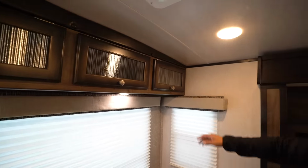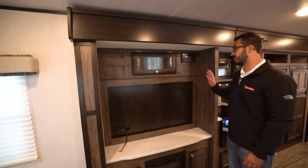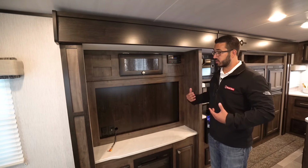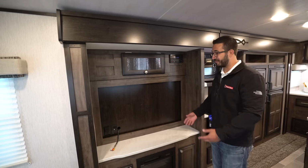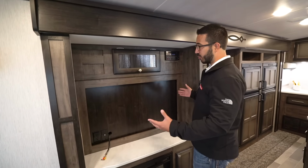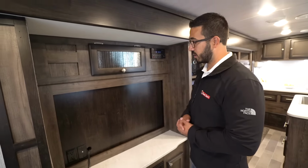But again, that's pretty good storage across the top. Right over here, as I mentioned, is your entertainment center. This unit does not come with the TV, but as you will notice, it gives you a very large spot for one. I personally like that. A lot of times, in all honesty, you can pick up a TV for probably less at like Walmart than you can from an RV manufacturer. So, being able to put a TV in here is great. And I love the fact that it has the space because it allows for a larger TV so you can see it from over in the theater seating.